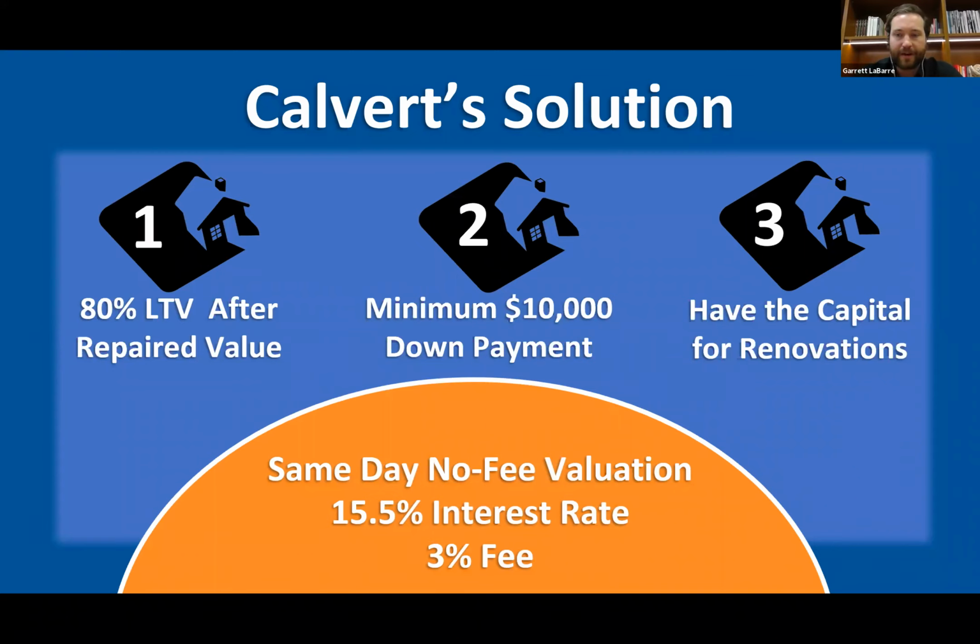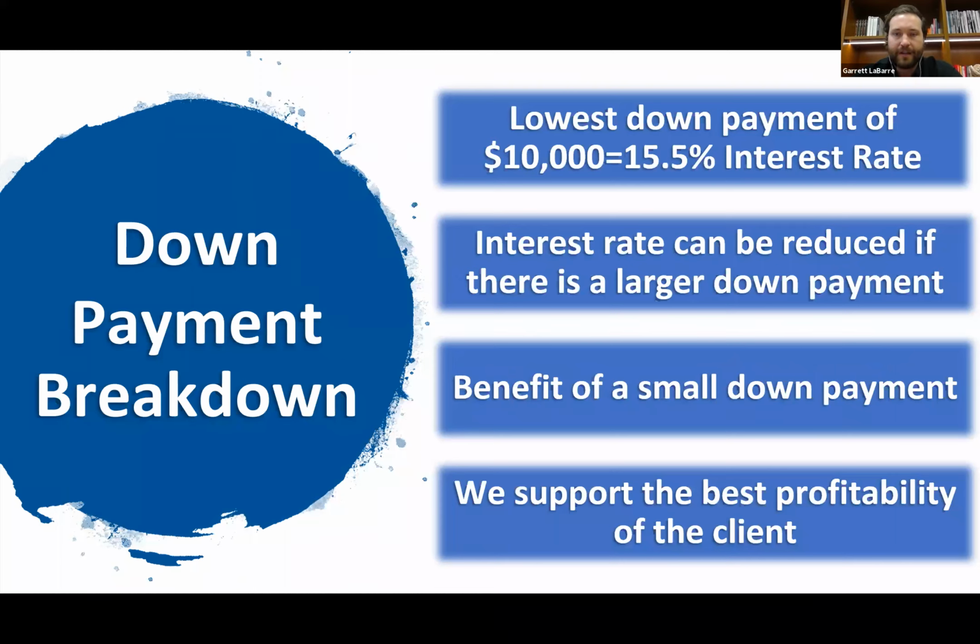You can buy that rate down as well by putting more money down. So if you're putting more than the 10 grand down, we can do a lower interest rate. And then the fee is anywhere between 1.5 and 3%. It's on a deal by deal basis. So like I said, lowest down payment is 10 grand. You could put more down and then the interest rate will be reduced.